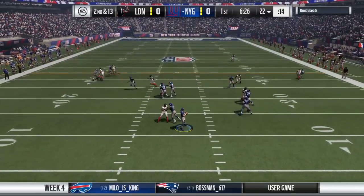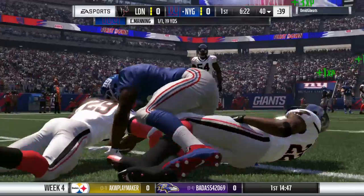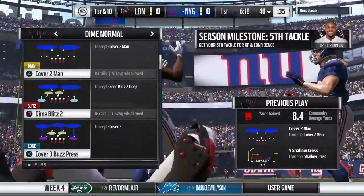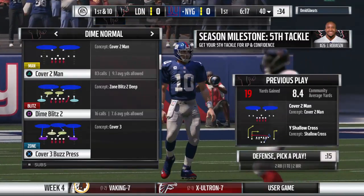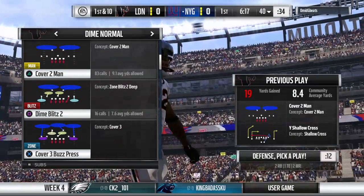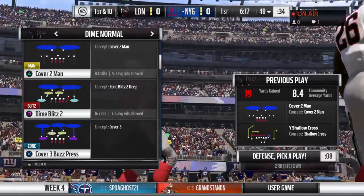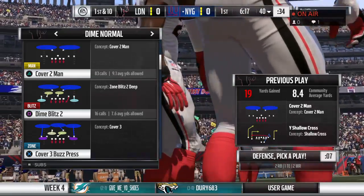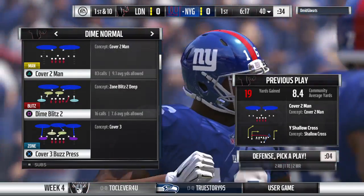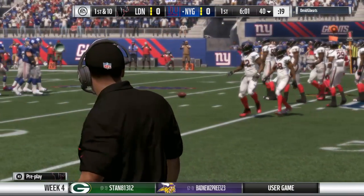Manning to throw on second down. Got a man over the middle, and it's complete. They call it a gain of 19, and it moves the chains. First down and 10 now for the offensive group.